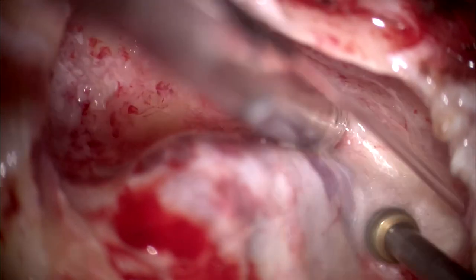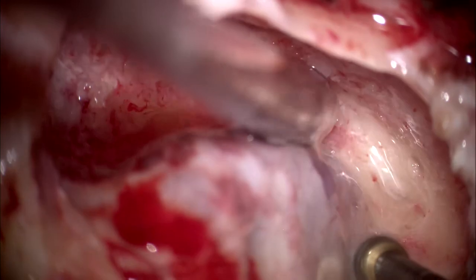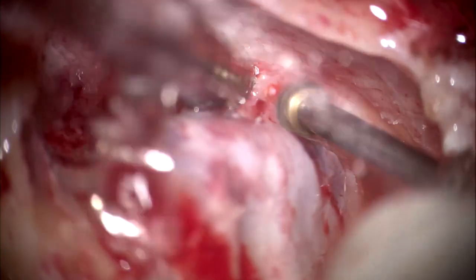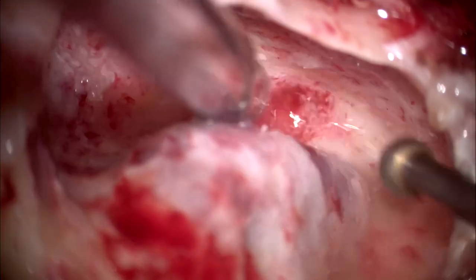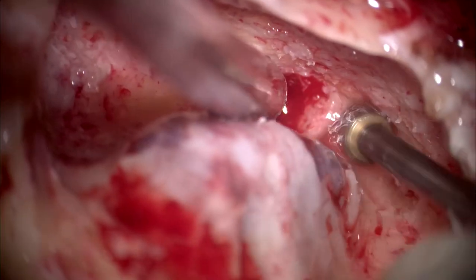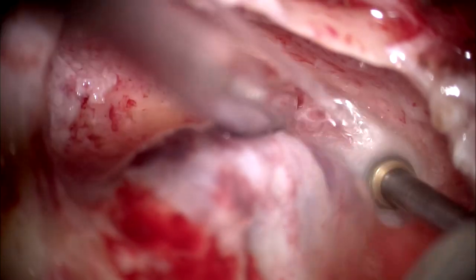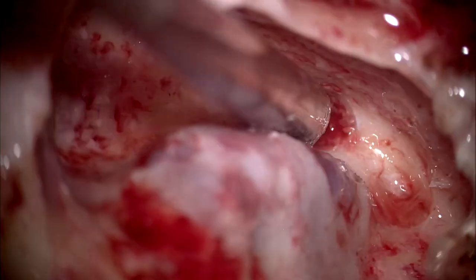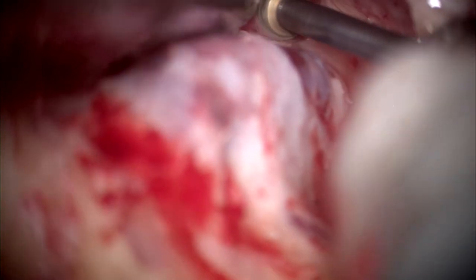That's the sigmoid sinus going medially to form the jugular bulb. So we have to define that as our landmark. You see the limit. Now see, this is retrofacial cellularity.